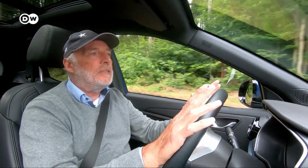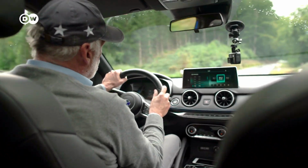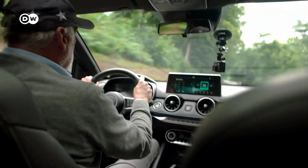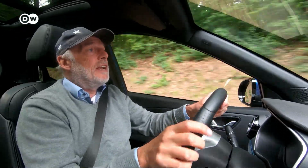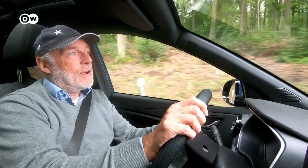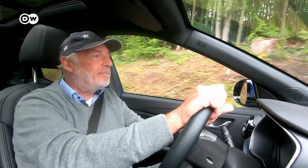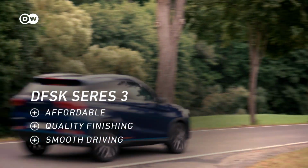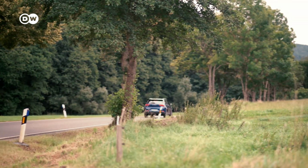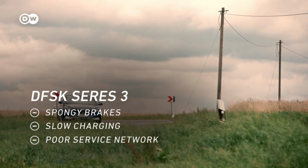But driving pleasure is high. You see here these nice curves. Now we go into the right turn and yoo-hoo, 120 kilowatts. This is fairly enough. This is fine for this car. It's not too heavy. Now a sharp left turn and round it and on the pedal, and this car is really fun to drive. The Series 3 could appeal to people with less cash to splash. In Germany, it's on sale for just over 27,000 euros minus subsidies. The version we tested is just under 31,000.